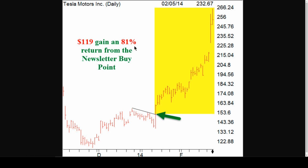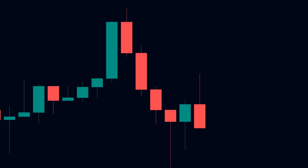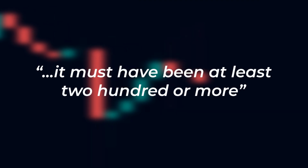According to Dan, he took so many trades of this type during the 2-year period that it's not possible to remember all of them. He says it must have been at least 200 trades or more.